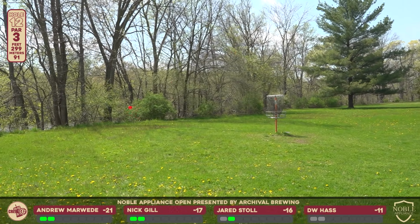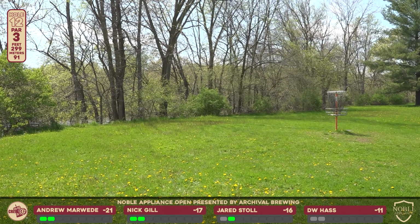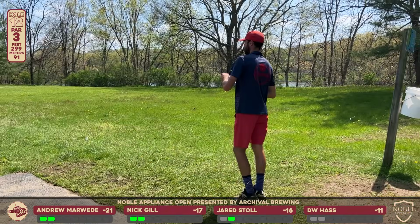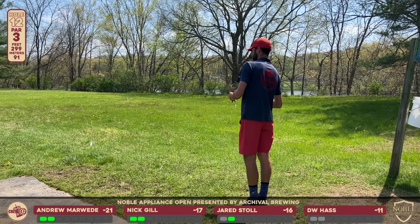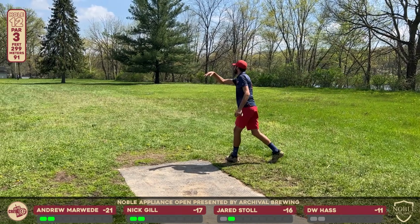If you want to say technically there's out of bounds, it's that river down there. You'd have to be super unfortunate to get down there. I don't think I've ever seen a disc get down there. Ran out of paint. Yeah, true.